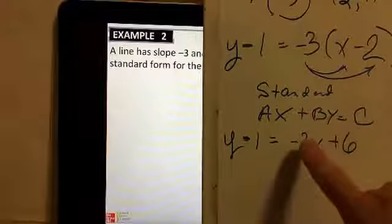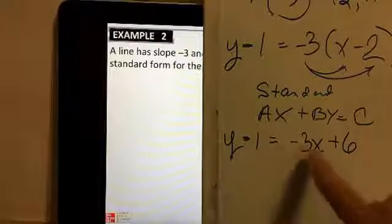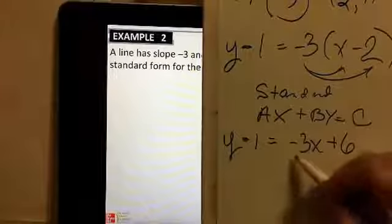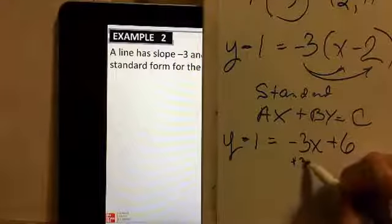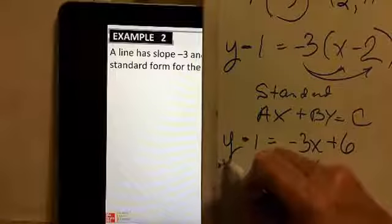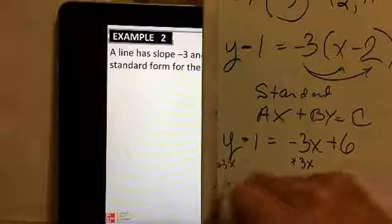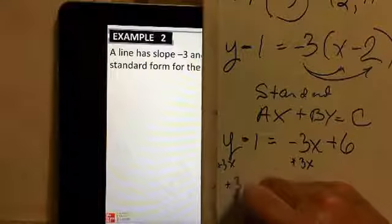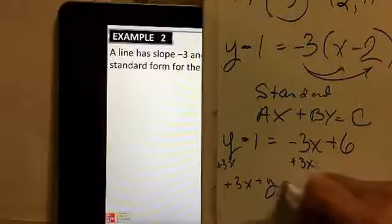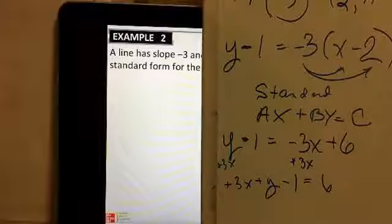But we want our x and y on the left, don't we? So this -3x needs to be moved to the other side. So I will add 3x, and I will add 3x to the other side, all right? And, of course, an x and a y don't add, so I'm going to put them together: 3x plus y minus 1 equals 6. Almost there.